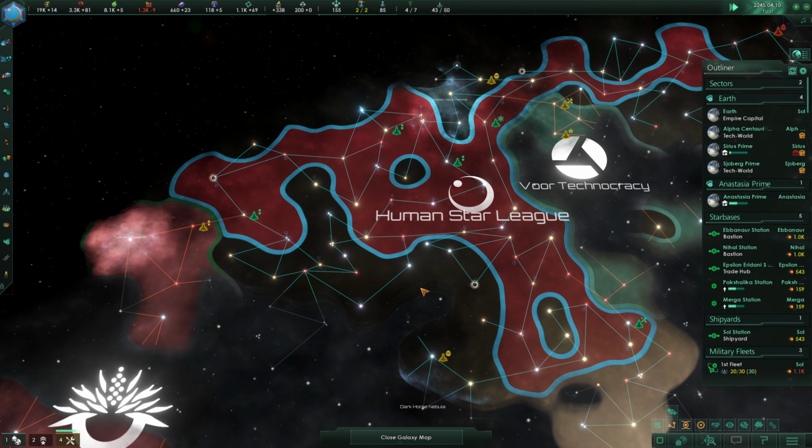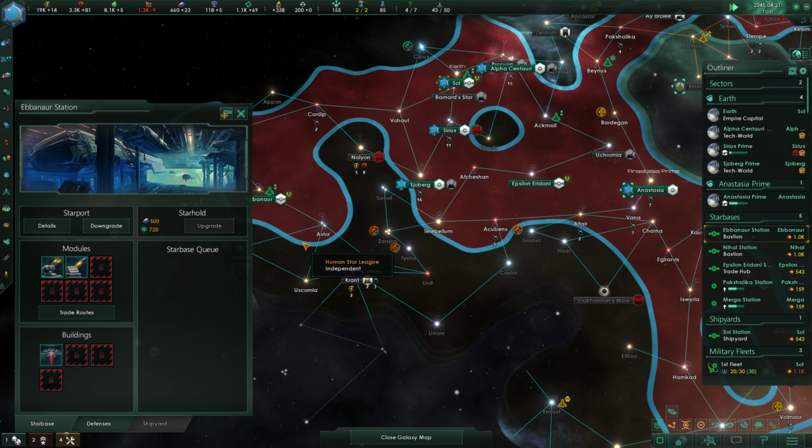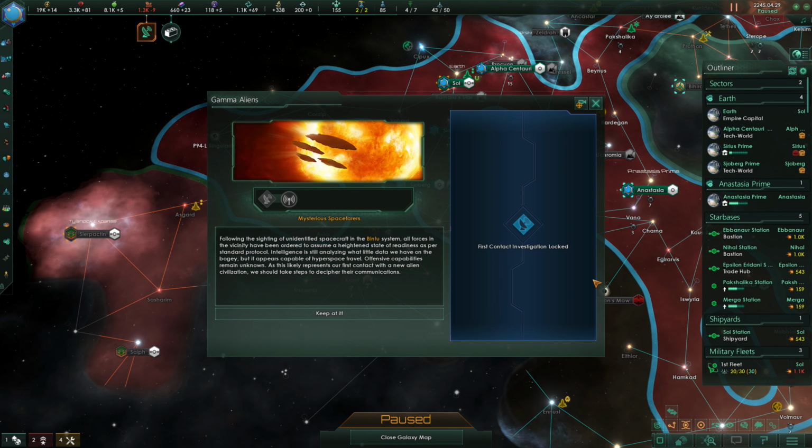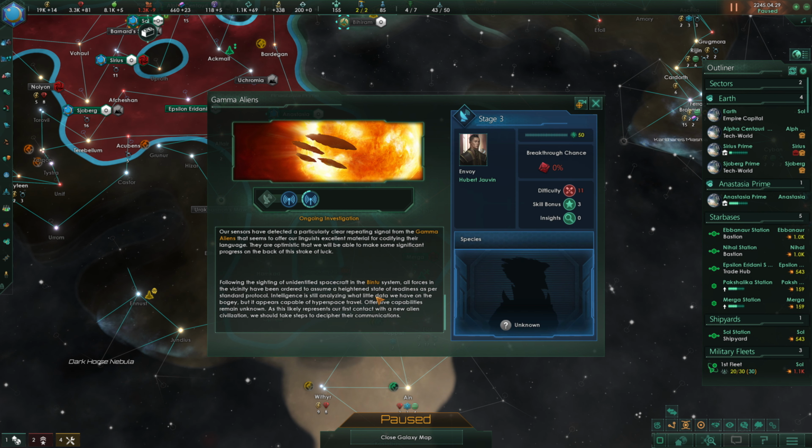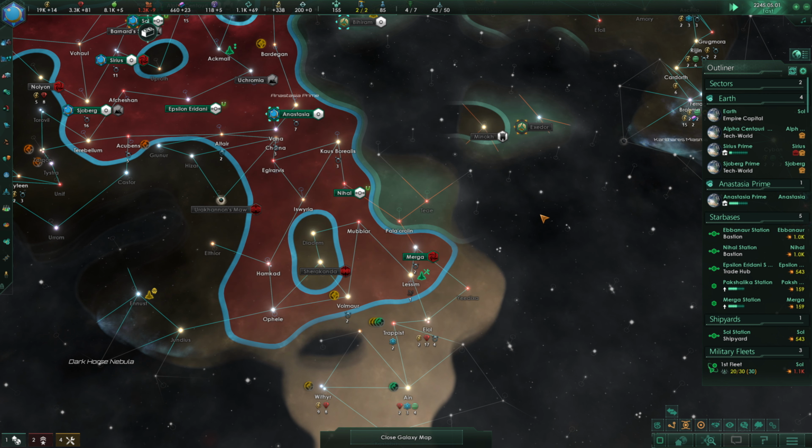The Slurpanor can now also subjugate us. Okay. Construction complete. Following the sighting of unidentified spacecraft in the Bintu system, all forces in the vicinity have been ordered to assume a heightened state of readiness, as per standard protocol. Intelligence is still analyzing what little data we have on the bogey, but it appears capable of hyperspace travel. Offensive capabilities remain unknown, as this likely represents our first contact with new alien civilizations. We should take steps to decipher their communications. Keep at it. Okay. That's very vague, but sure.